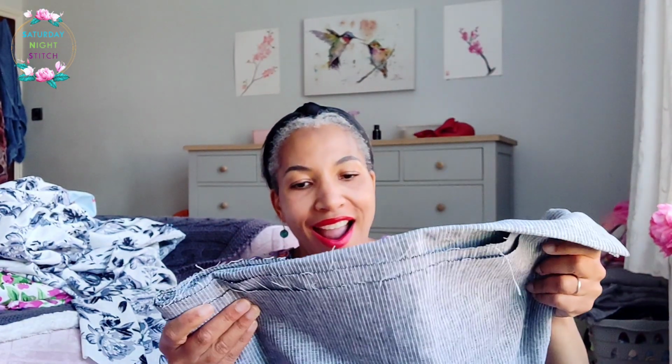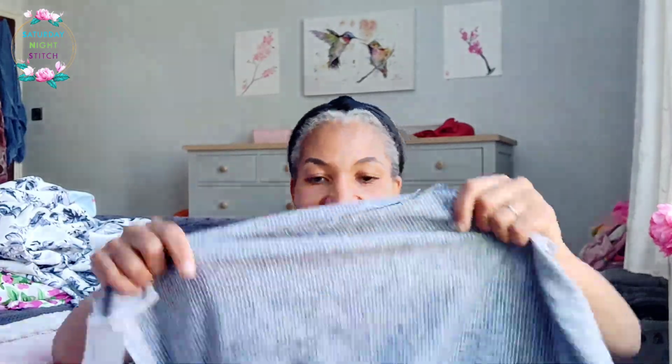And I'll be able to sew this up pretty quickly because the apron pattern comes up pretty quickly. I think that this is going to be great. Nice. Oh my days, look at this. This is linen, yarn dyed linen. It's so much better in person.